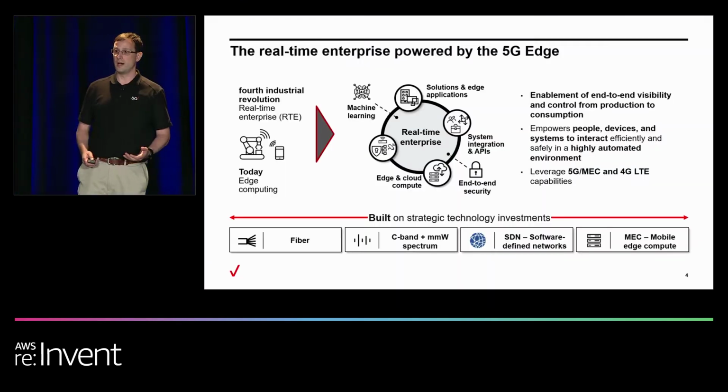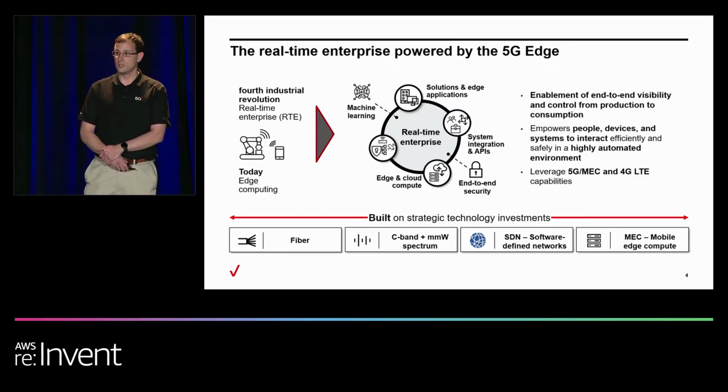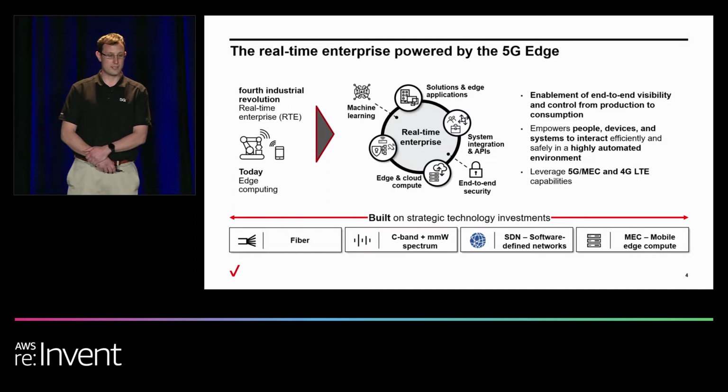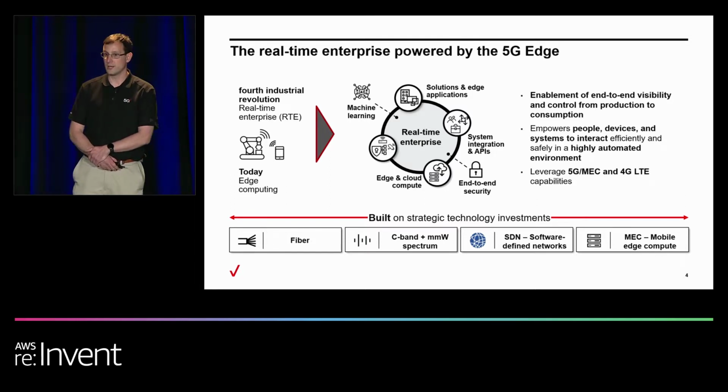So what is 5G Edge? 5G Edge is combining Verizon's high-performing network with the elasticity of AWS's cloud to drive mission-critical, high-performing, low-latency edge compute on the edge of our radio access network. All this is to deliver real-time enterprise applications to our customers.